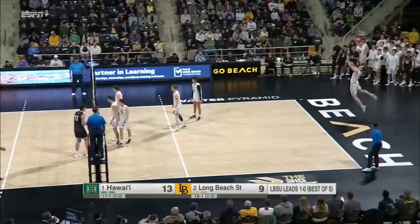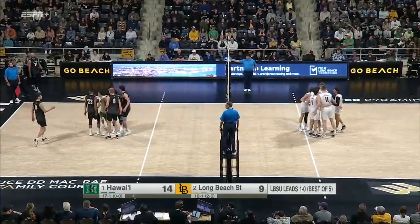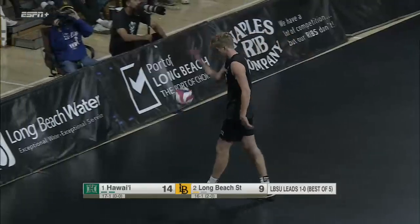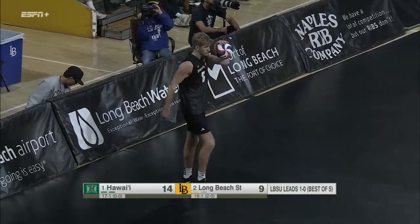Either way, Simon Torwi back to serve. That one goes into the net. As Hawaii now still up by 5, got that advantage here in this second set with Long Beach State up in the match 1-0. Kurt Nersterer back to serve.